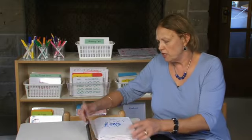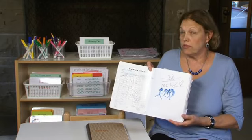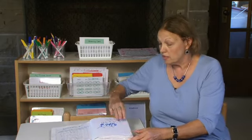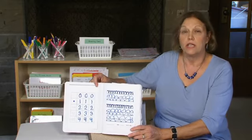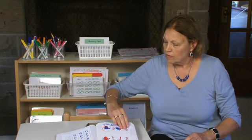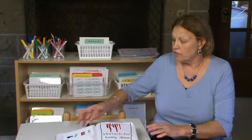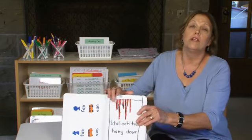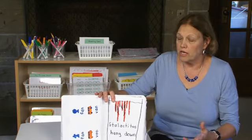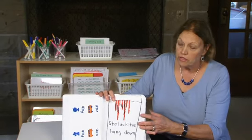On the first page, they draw a picture of themselves. They can put their friends with it or their family with it, but it's a self-portrait. Throughout the year, they put different writing sheets in their book. Any writing that they're choosing off the shelf or any work that they're doing. If they're doing nomenclature that's on the shelf on caves and they want to draw a picture of one of the nomenclature cards, they can do that.